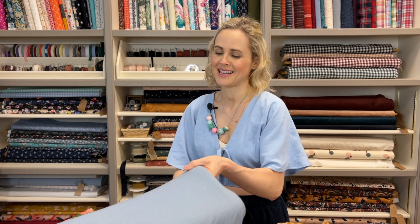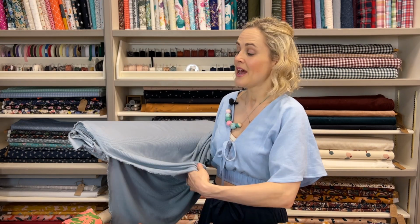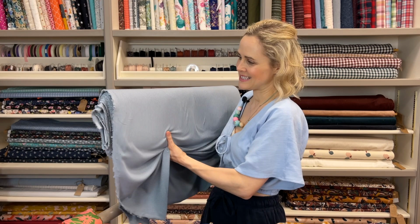I'm going to move on now to our designer collection fabrics because we've had a few more designer led names in the new arrivals department. So first of all, I'm going to show you this absolutely beautiful Meet Milk Tencel jersey. It is a ribbed jersey, and because it's made from Tencel, it has very similar characteristics to a modal or a viscose jersey in terms of its drape.